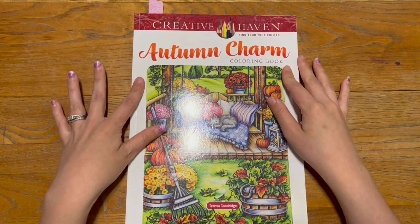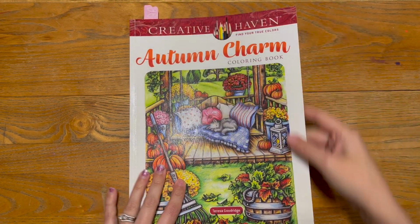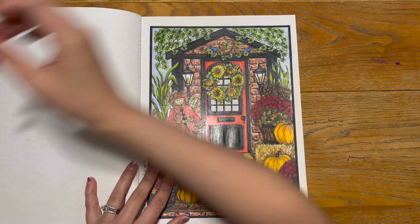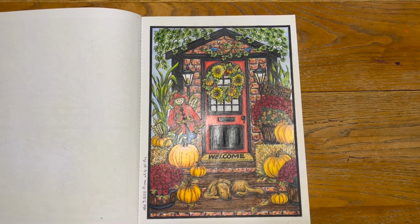Okay, so the next one is Creative Haven Autumn Charm by Teresa Goodridge. This one was a buddy color that I just did in October. Yep, and then I finished it in November. This was a buddy color with Lavelia, I think it was.